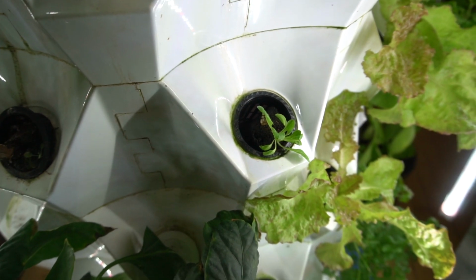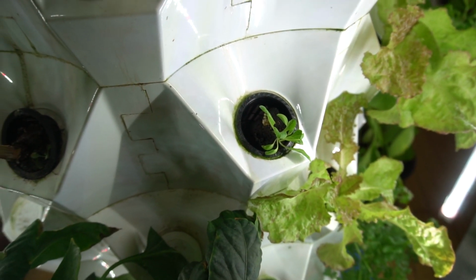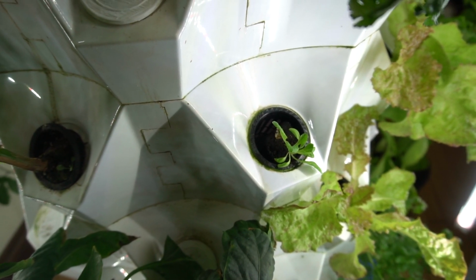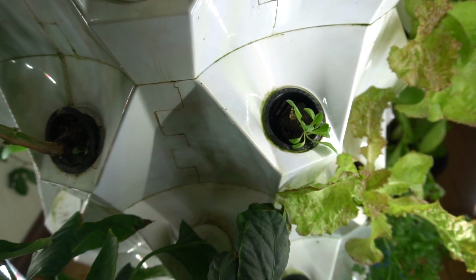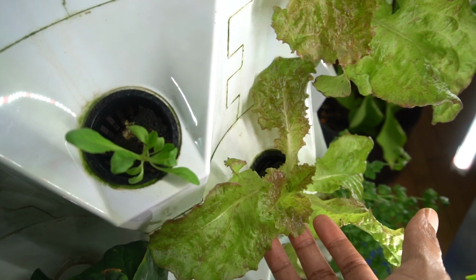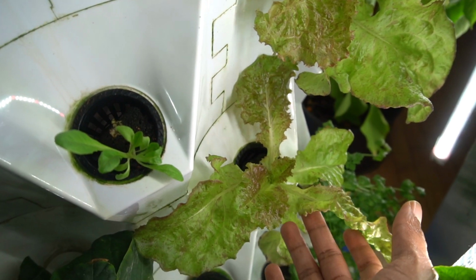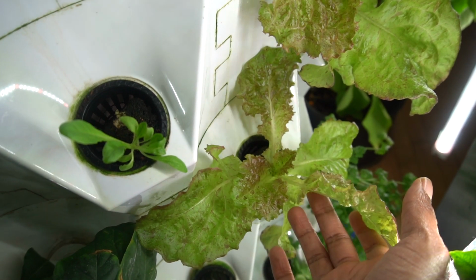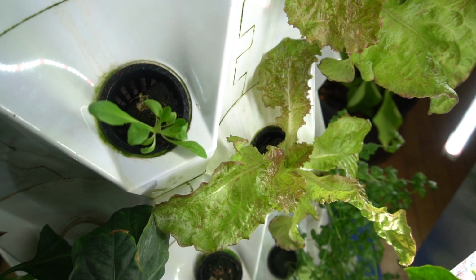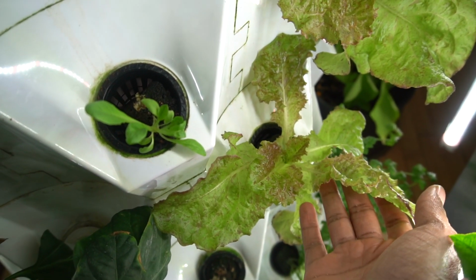Okay, this little guy right here is some kind of lettuce, I think. Not exactly sure what it is. Once it gets larger, I'll be able to tell what it is. But okay, and this is a red velvet lettuce plant. Another situation where I had one pod with like 4 seeds inside of it. I thinned those out and then added them all to their own pod, and they're all starting to thrive pretty well here in the tower.